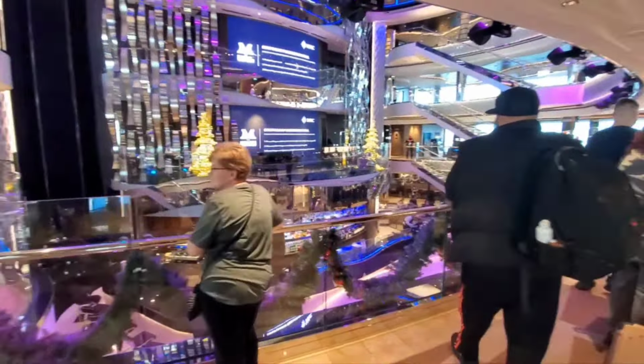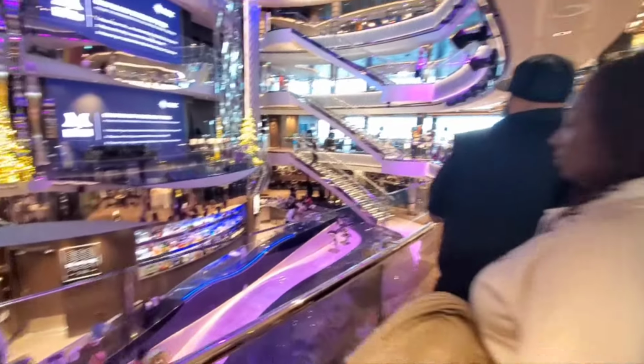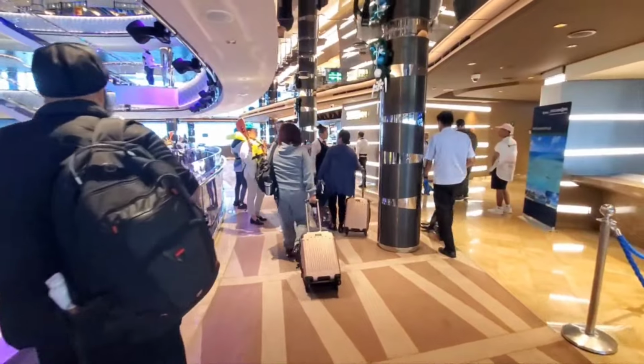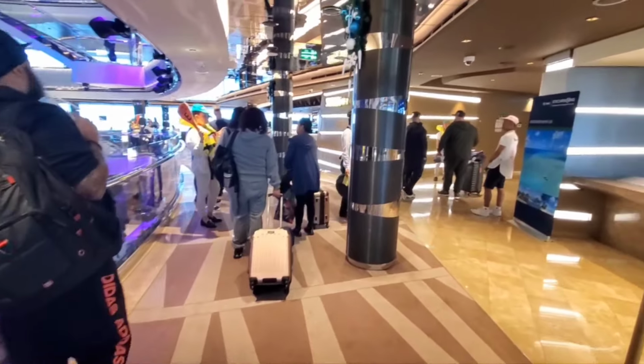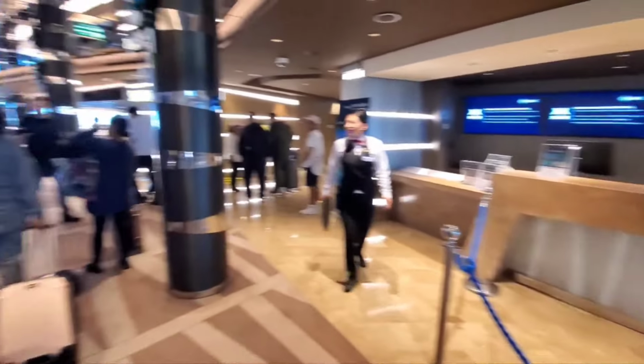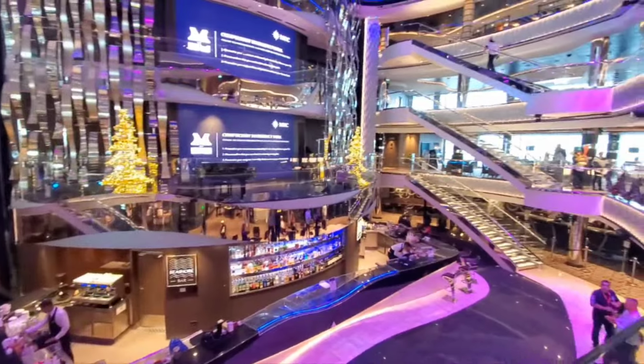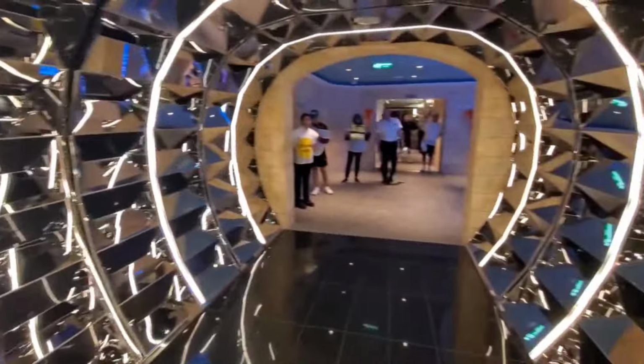All right, so just getting on, maybe 20 minutes after getting here. See the bar down there. We're gonna do the security drill. Guess I gotta figure out where I'm supposed to go. Excursion station right when we get off the ship. Get ready for Christmas on here too. This place is fancy. Lights.